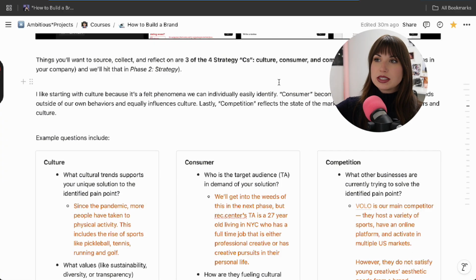Essentially, in looking at these different categories, we're able to assess the larger ecosystem, the macro environment that your business will exist within. And when it comes to sourcing information for your data room, it's best to start with culture, consumer, and competition. I personally like to start with culture because it feels like the more macro thing. Consumer and competition, to me, fuel culture, but it's a little bit of a chicken and the egg scenario. So start with whatever you feel most confident with in terms of what information you already have, but it doesn't really truly matter where you start. I just personally like to start with culture.